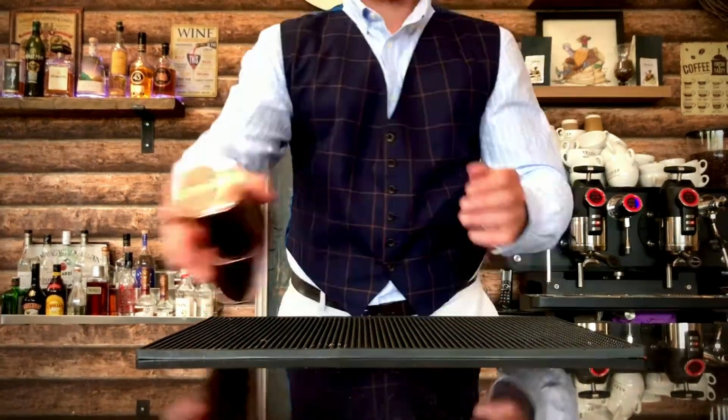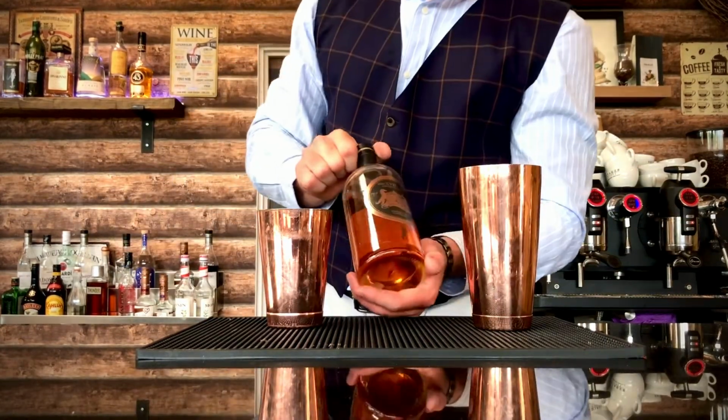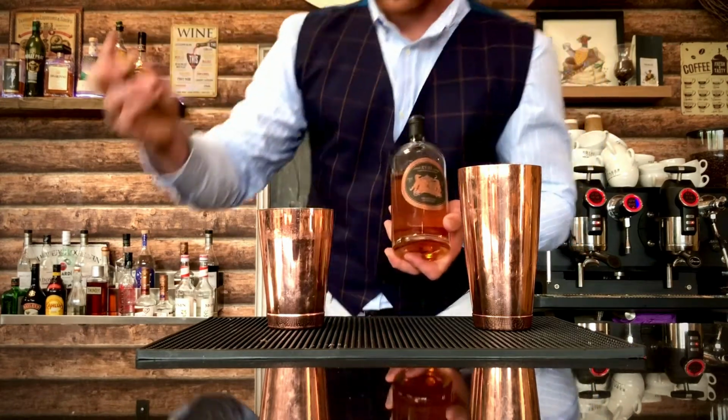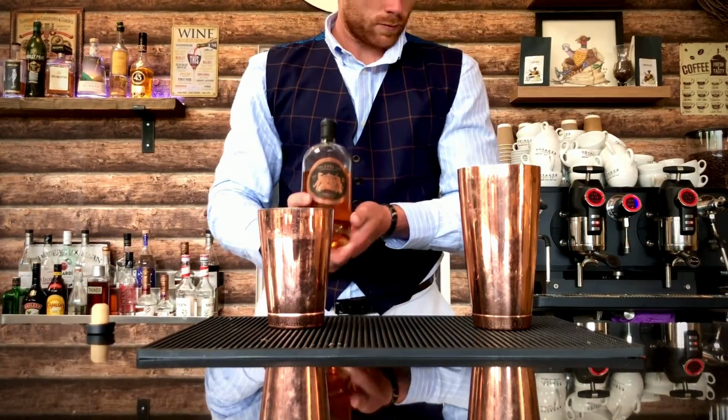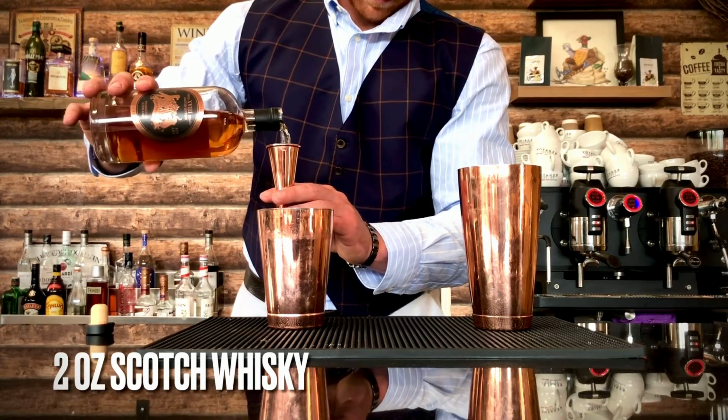Next up, we're going to make a cocktail I created over the summer called Banana 18. It's a very simple cocktail, yet absolutely delicious. You can either stir or shake this. For this video, I'm going to shake it, but I recommend you try the stirred version as well. Stir it for about 90 seconds if you're doing it that way.